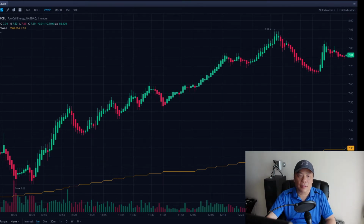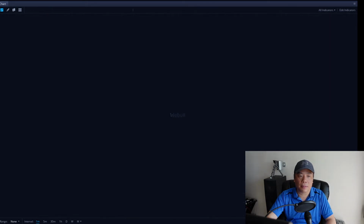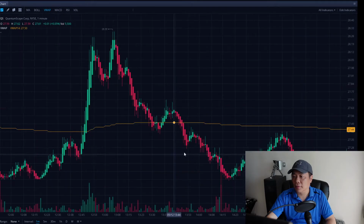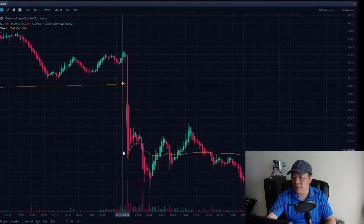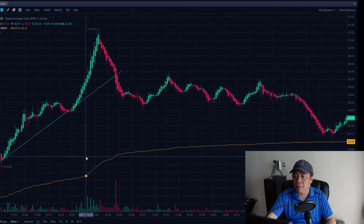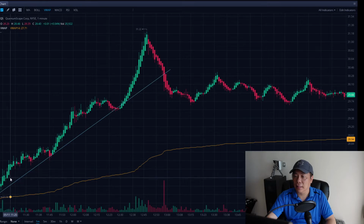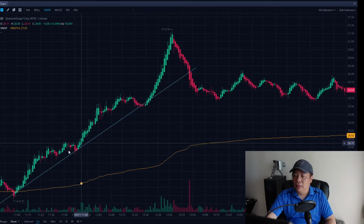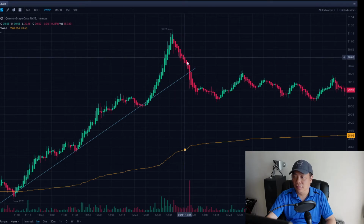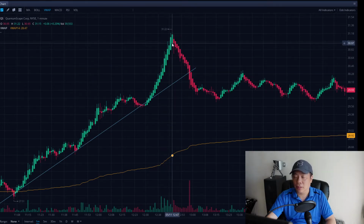And QS is another 5% profit. So QS on the 11th keeps going back to the 12th and 13th for some reason. I don't know why. Here's the 11th, 5%. As you can see, there's the line that I drew. So I made 5% on here. I guess I didn't exit at the very top. So it's either a little bit falling off or before reaching the top. But anyway, I got 5% profit out of this.